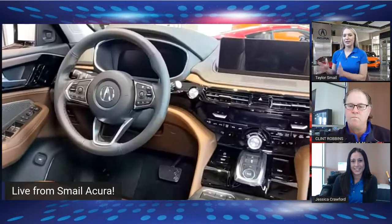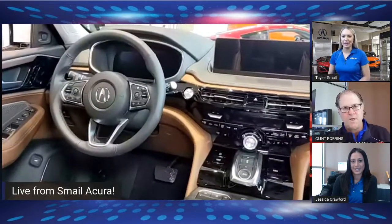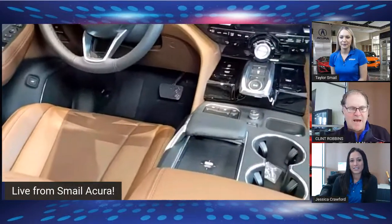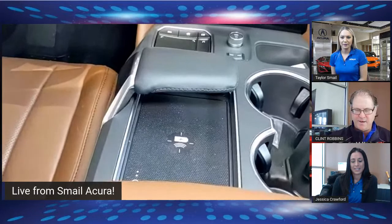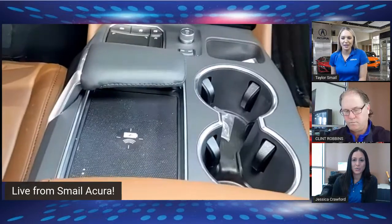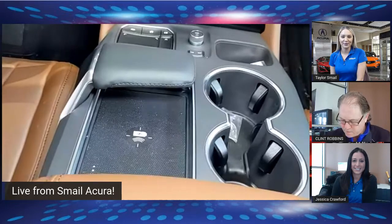I was going to say, I'm noticing the front looks extremely different from the 2020. They just really revamped it. It's a complete redesign. The lines on the vehicle have all been completely changed, and that's what you're seeing when you look at the front of the car, the side of the car, and the rear of the car. Is that a charging pad? It is a wireless charger. That's really nice.